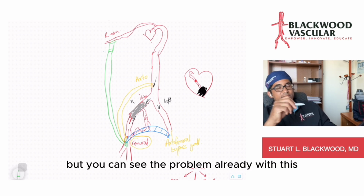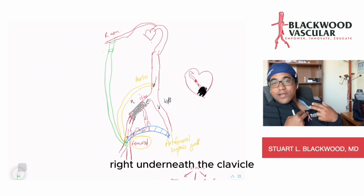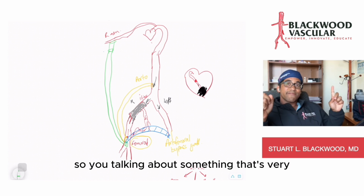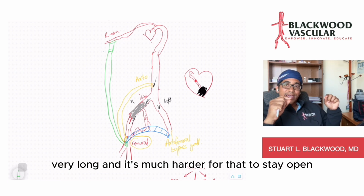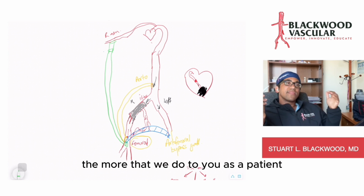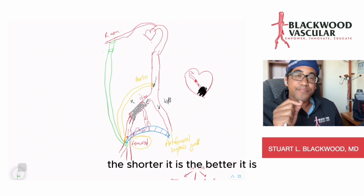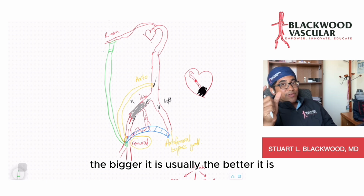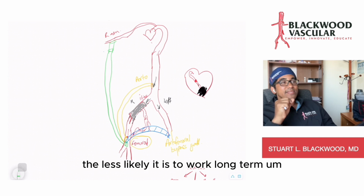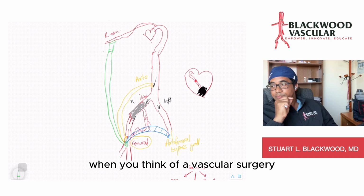But you can see the problem already with this. This is a very long graft. This is coming all the way from the arm, right underneath the clavicle, right underneath your collarbone, and going all the way down to your groin. So you're talking about something that's very, very long, and it's much harder for that to stay open. The longer a graft is, the longer a stent is, the more that we do to you as a patient, the less likely it is to succeed long term. The shorter it is, the better it is. The bigger it is, usually the better it is. The smaller it is in terms of diameter and size of the tube that we've created or operated on, the less likely it is to work long term. So these are just some of the considerations when you think about vascular surgery and peripheral arterial disease.